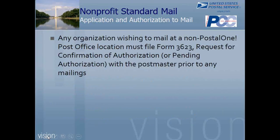Any organization wishing to mail at nonprofit rates at a non-postal one post office has additional forms that they'll have to accompany the mailings, and it's a Form 3623. And your local post office that you deal with will be able to tell you if you need that additional form.